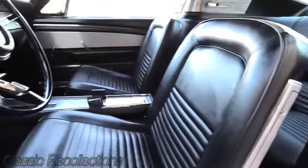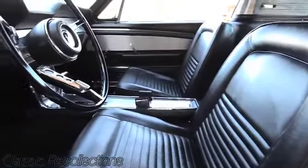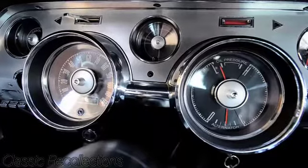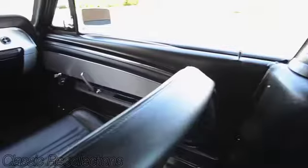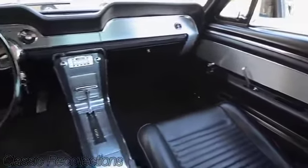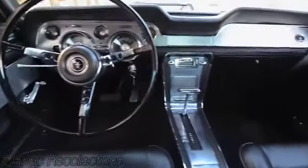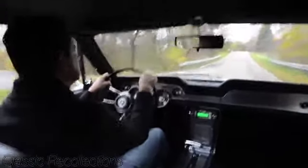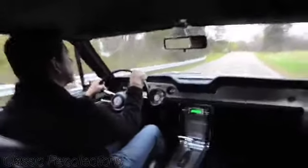Driving the car in general, we do have manual steering on this car, which I like, and manual brakes, and it doesn't have air conditioning. I like all that. It really feels like that old classic car. I didn't want to add that stuff on. You can, but I love how simple it is. You just roll the windows down and drive with the air.